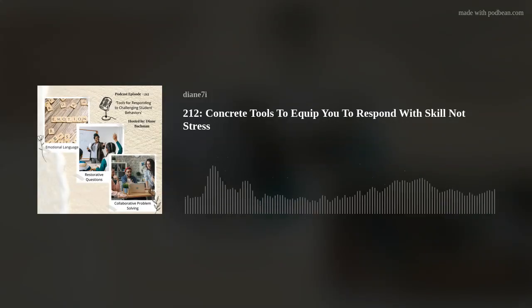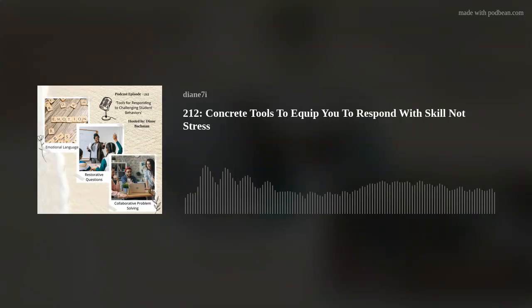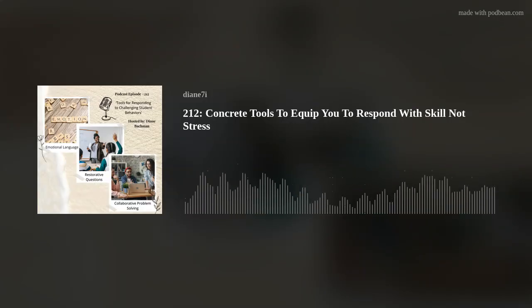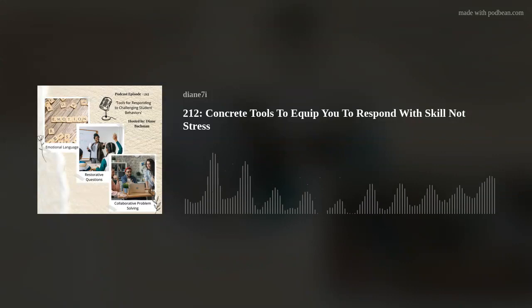So the fourth tool that you can use is doing that collaborative problem solving. And this would be probably mostly with some of your older students who can comprehend, who can process through different situations that they've been in. They can process through their behaviors and how they reacted. And then you want to brainstorm with that student. So what can help you get back to learning? What can help you next time this happens? What do you need to help you succeed?